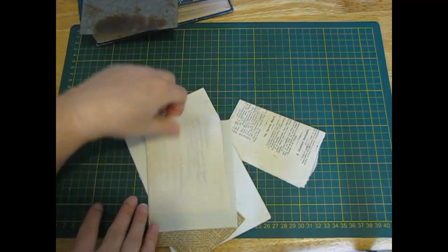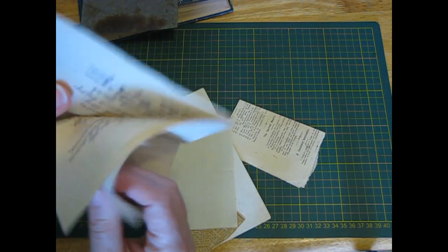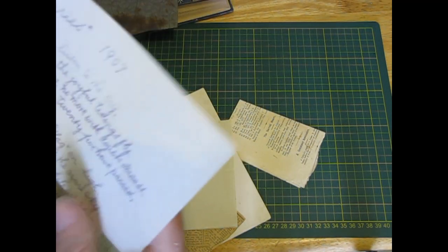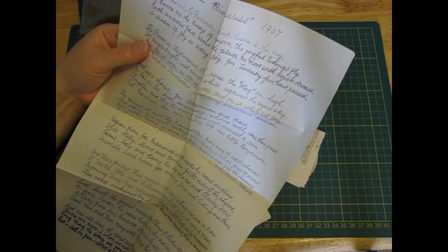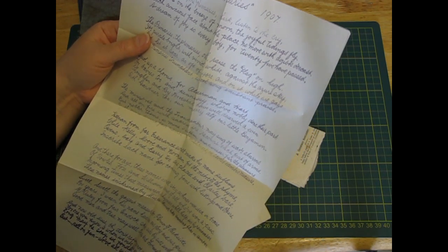So that's really neat. And then it has this, be careful with these pages, this is a copy of a letter dated 1907 called The Primaries, and it is a poem. Look at that writing.